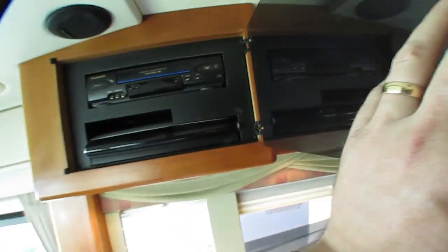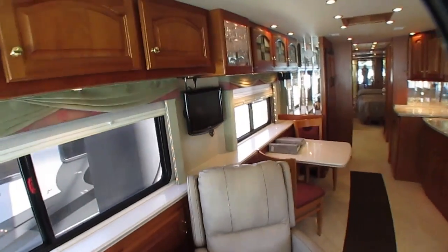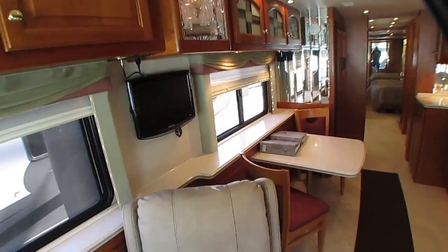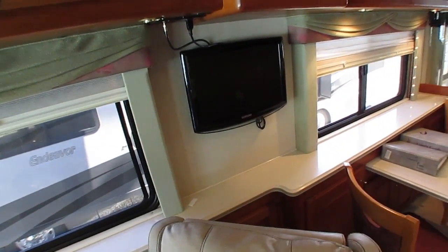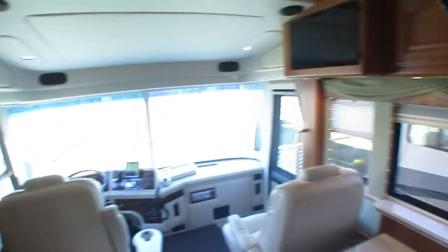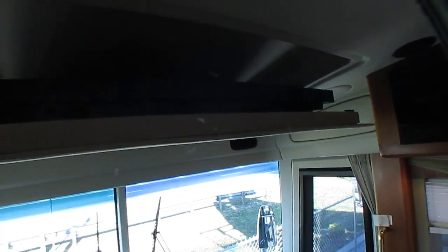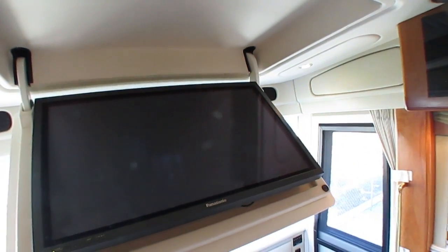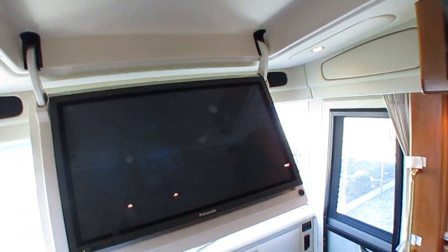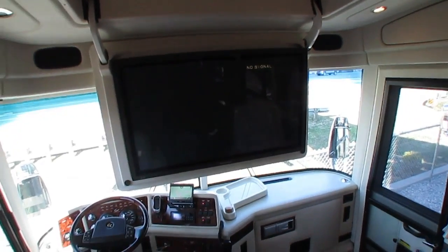Look up here, VCR. That's your Bose receiver. Little TV right here, and you may think, surely to God, almost a $500,000 motorhome new's got a bigger TV than that. It does. I'll show you right here. Open this right here up. Hit this. You got a 42-inch TV that comes down, and it does have a central satellite system, auto track satellite. And just like that, 42-inch.